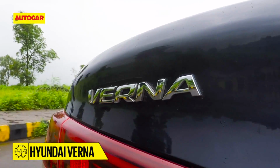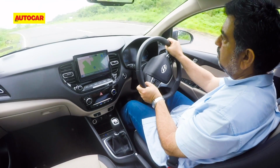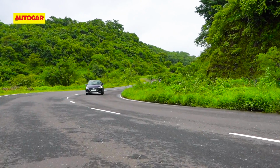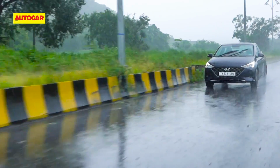The Verna is also not the car that will have you grinning on a twisty road. Now, the Verna isn't particularly engaging or involving to drive, but for everyday cruising, it feels pretty stable and secure. And frankly speaking, everyday drives are where the Verna feels at its best. The class-best engine refinement is only one part of the story.